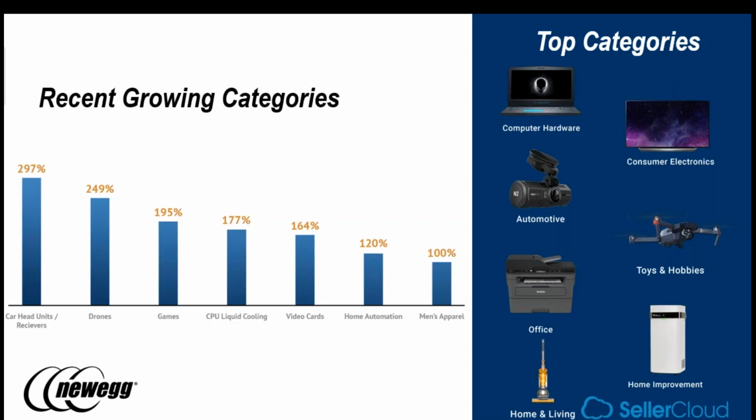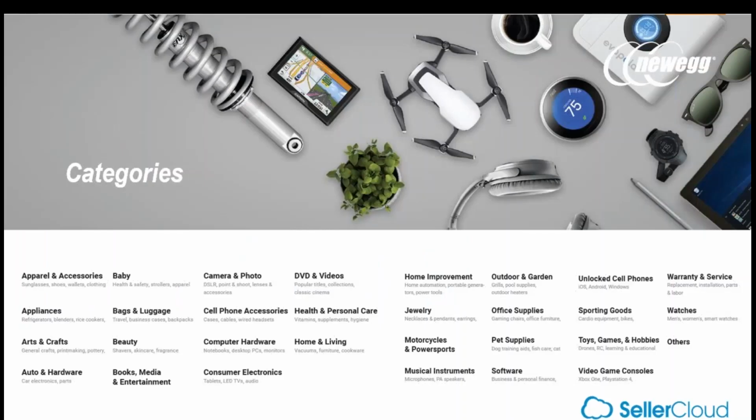And recently, top growing categories for Newegg has actually been apparel, automotive electronics, and home automation. So what does this all mean for you guys? We're seeing that our maturing marketplace is finding success for sellers who sell complementary products. And so these complementary items dovetail with our core products and provide additional value and convenience to Newegg customers. And so there's ample opportunities for sellers like you to take advantage of within these different categories. So whether you are selling laptops or t-shirts or books or arts and crafts, whatever it may be, there is a place for you within the Newegg marketplace.